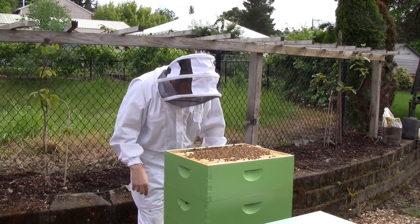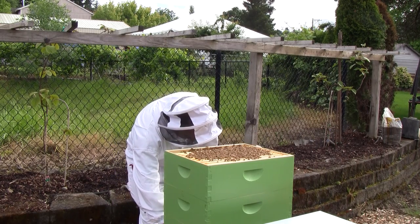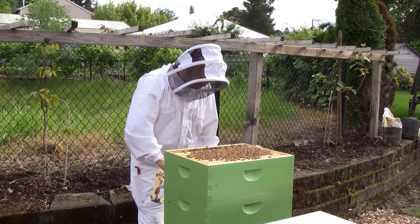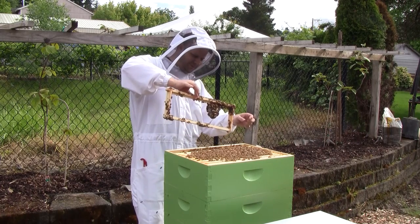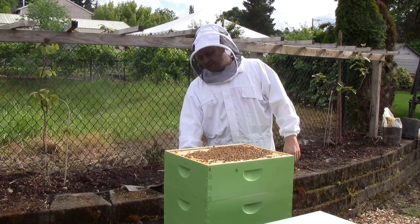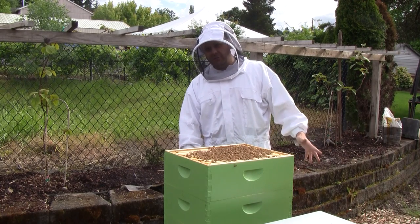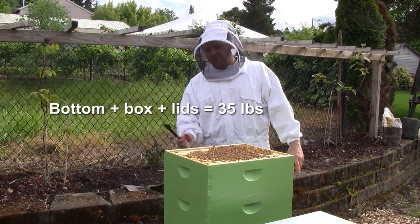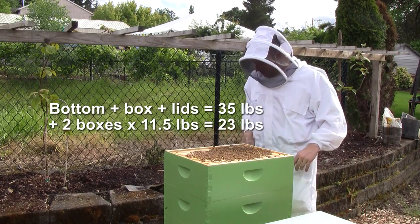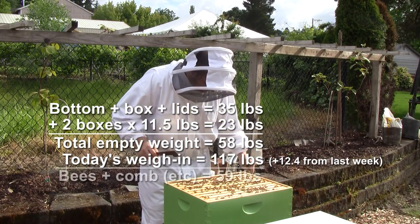How heavy is this hive without any of the hive products in it, the bees, the comb? The lid, the frames, and the boxes in the bottom. The base and an empty box weighs 35 pounds empty. Each box weighs 11.5 pounds empty with frames. So you can figure it out there. It's sticky.